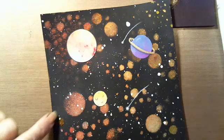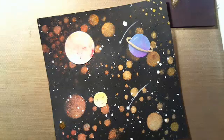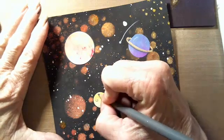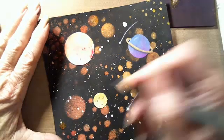I actually like how this one is dark on this edge. I do like that a lot. I might have to darken the others. This one, because of the placement, ended up looking like faces.